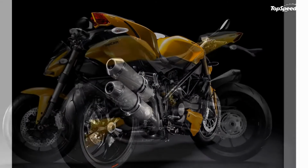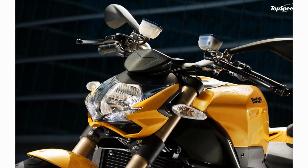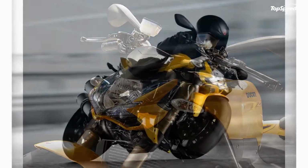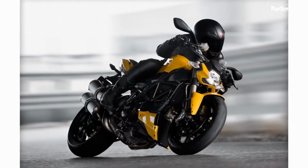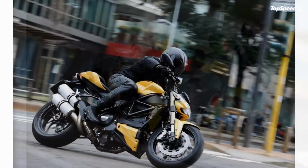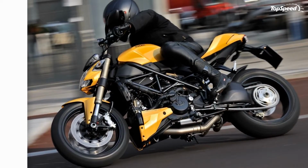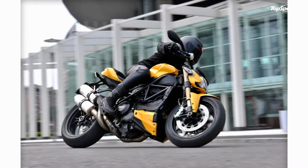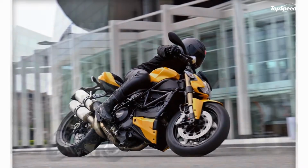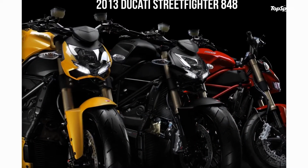Fighter 848 frame. Thanks to an exceptional dry weight of 169 kg, the Streetfighter 848 has the best power-weight ratio in its category. The new Trellis frame, characterized by a rake angle of 24.5 degrees and a fork yoke offset of 103 mm, has the same geometry as that on the Superbike 848, ensuring maximum responsiveness to rider control.